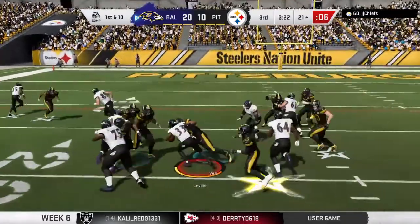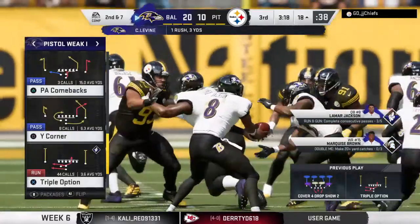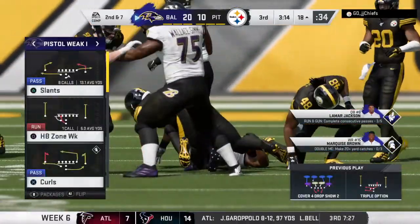Now a first carry for their fullback. And he'll take this inside the 20 and down to the 18. Gives him 3 on first down. It'll set up a 2nd and 7.